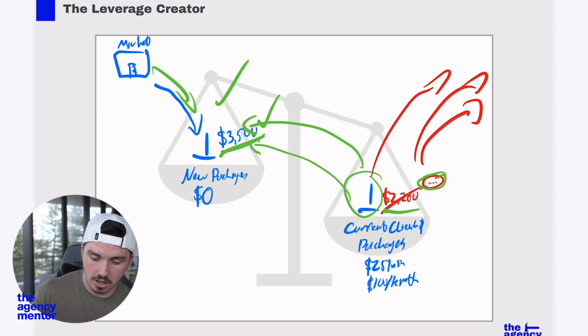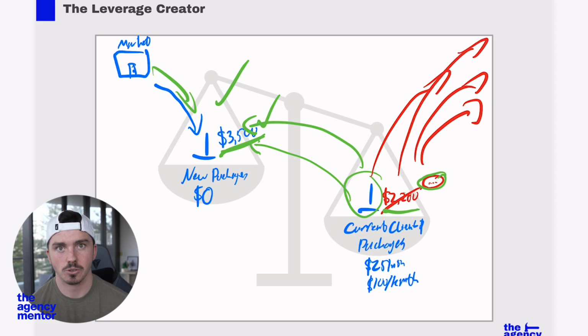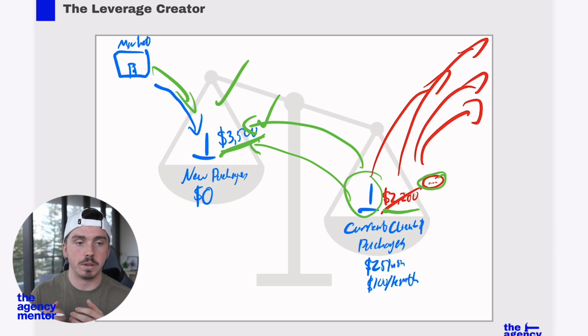Now, there were some clients that were like, no, dude, I can't do that. This is why it took us 5 months to do it, because for the ones that we knew would be sweet with it, we had those conversations straight away.